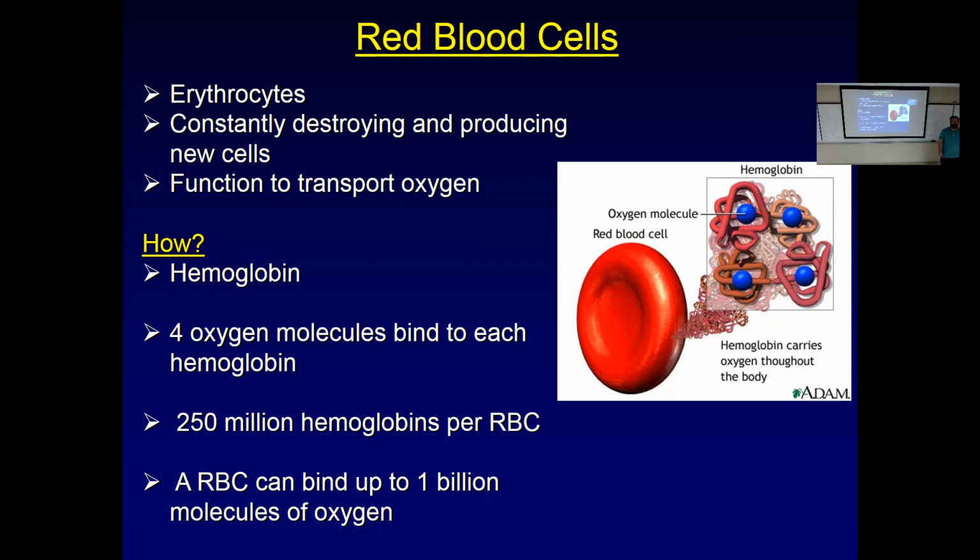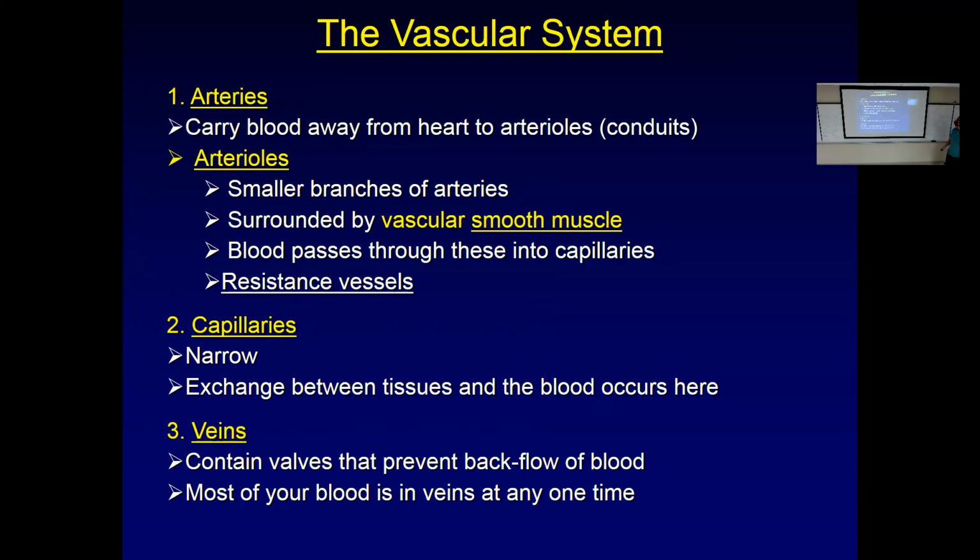giant number. Okay? This is good because it means you can bind and move around a much, much larger amount of oxygen than you normally need for function all the time, okay? It's a really, really big safety mechanism, okay? So red blood cells are really important. Okay. That's it. We're going to move on from our somewhat maligned little brother or little sister in that particular way, okay?